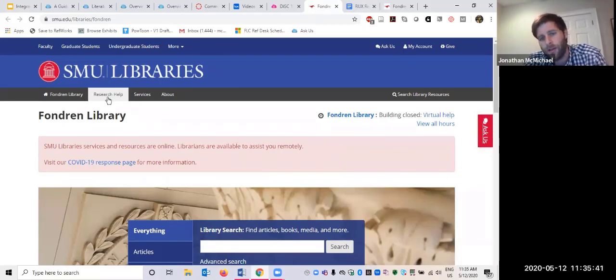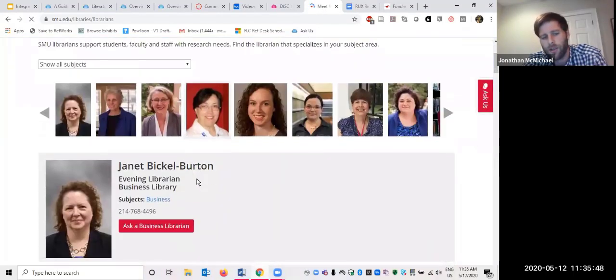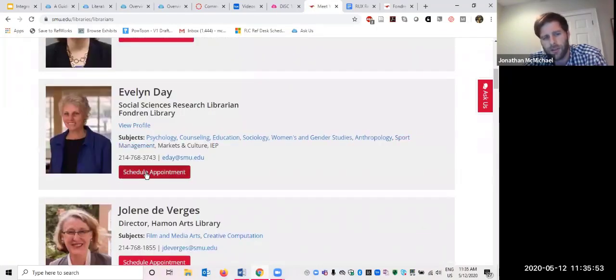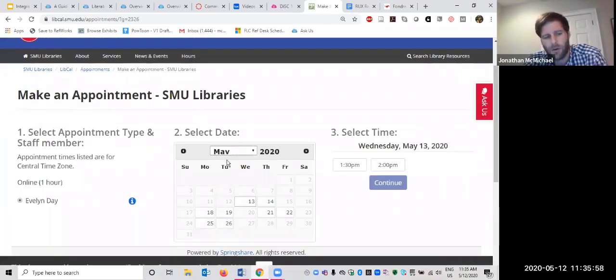So within research help here on the main Fondren page, you can see schedule an appointment, which is going to give them a chance to find the librarian that works best for them, and schedule a consultation. So here's Evelyn, social sciences librarian. We can take a look at what her availability might be. So here are our appointments that are online, and they can just pick a time that works for them, and meet for an hour with Evelyn to get help. So this is a really good chance to have some really great intervention early on and have them have help. And you can see people stay pretty available. So I think it's something that they can rely on.